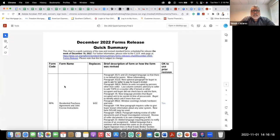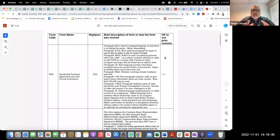Here it gives you a synopsis of what the December 2022 form release quick summary is. And it says right here, this is for the week of December 19th of 2022. This is the week that is scheduled to be released and uploaded into your Zip Forms. That's when you'll probably see the new and the revised documentation. So what I like about this is that I can now reference what is being done, okay?